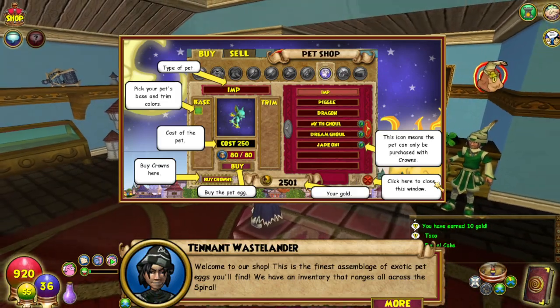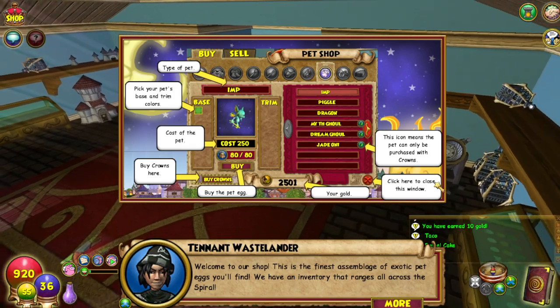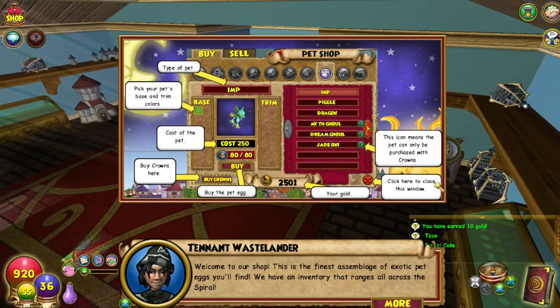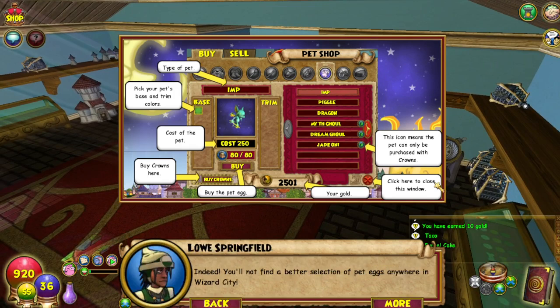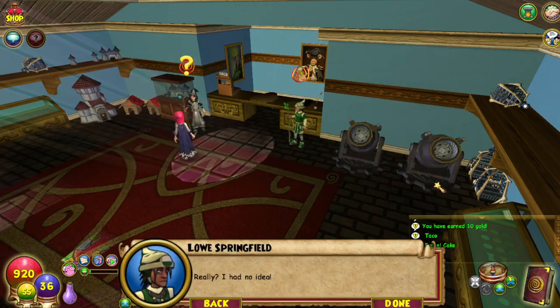Welcome to our shop. This is the finest assemblage of exotic pet eggs you'll find. We have an inventory that ranges all across the spiral. Indeed. You'll not find a better selection of pet eggs anywhere in Wizard City. The spiral, that is. Anywhere in the spiral. Really? I had no idea.